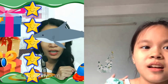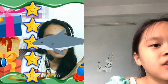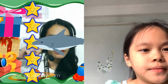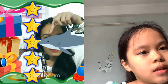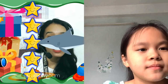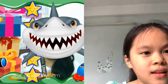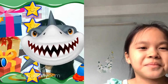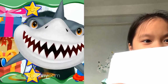Another shark here. I have another shark. Okay, what do you call this one again? It's strong tail. Strong tail, very good. How about this one? A fin. Fin, very good. How about this? This one, the black one. The color black there is eyes. Eye, very good. And the big mouth and sharp teeth, right? Okay, very good. So you can get this one. Do you like this shark? No. Are you scared?